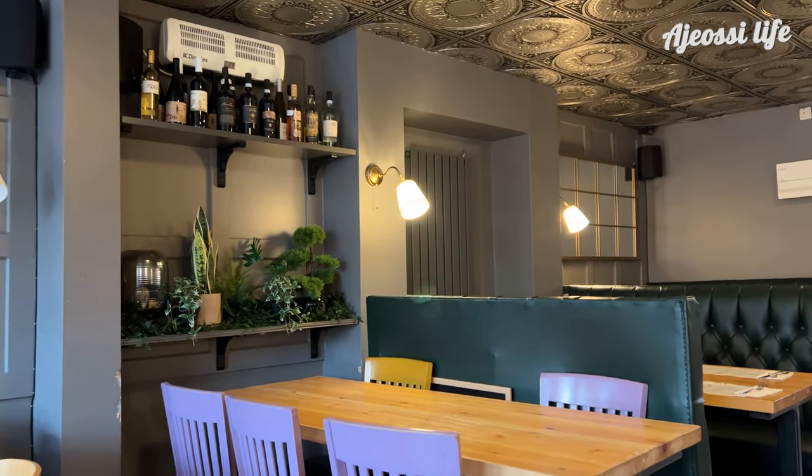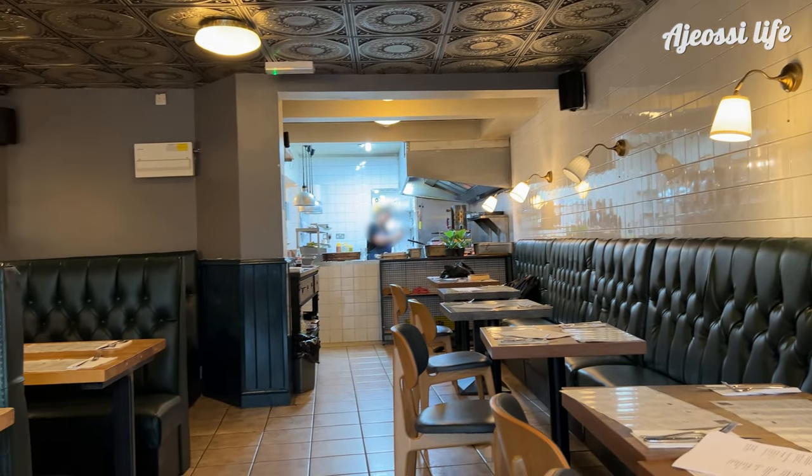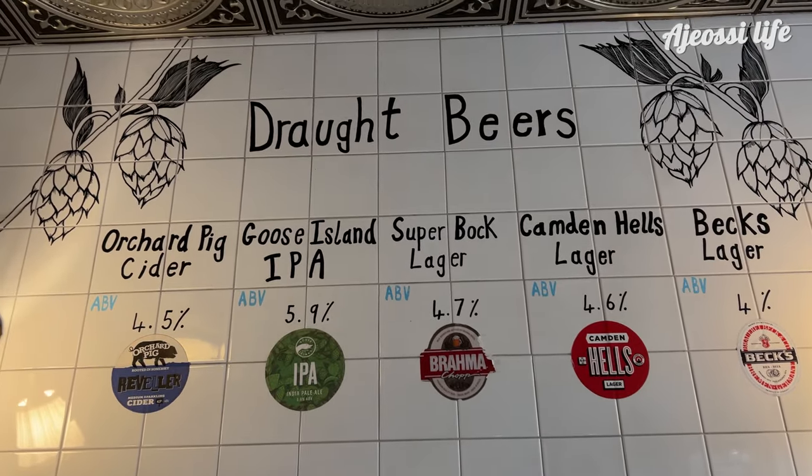I really like the decor. All of the tables are quite close together and there's a kitchen at the far end of the restaurant. I'm already thinking that this will make a great spot for a date.